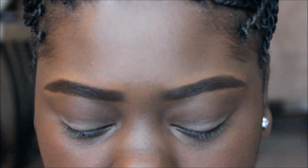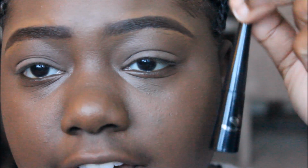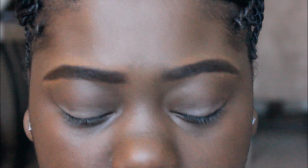So now, since we're at the eye part, let's go in with some liner. You want to complete this look with some liquid liner, some under eyeliner. The liquid liner I'm using is by e.l.f. I love this liquid liner. And you just want to line the top of your lash line. I'm zoomed in so you guys can see, and I'll just give it a basic line. I'm not going to do no wing or nothing like that, just a basic line.